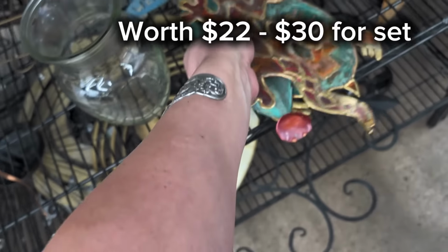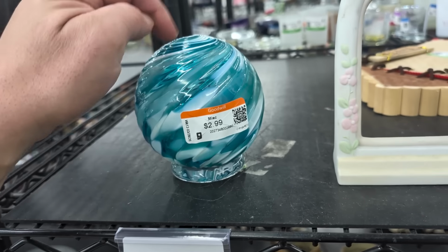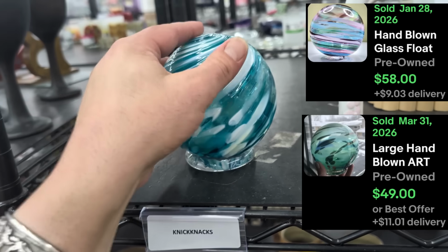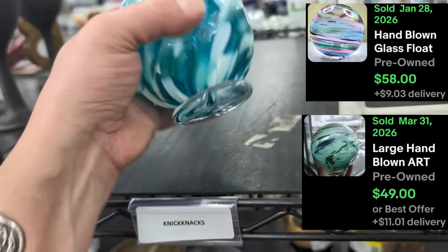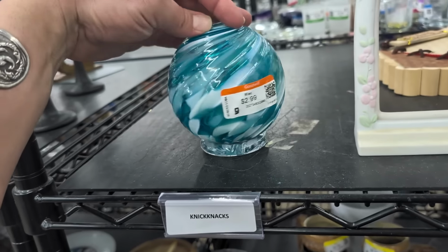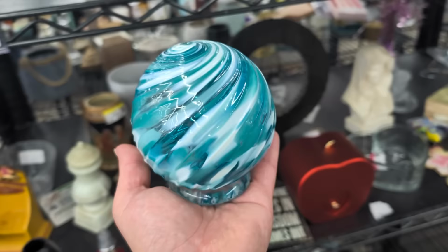We're gonna grab those. These glass floats, they can do really well also. This one's quite pretty with the blue and white, very oceany. And I like that it's got the flat bottom so you can set it down like that. So for $2.99, we're gonna grab that as well. I've sold every one I've ever picked up.